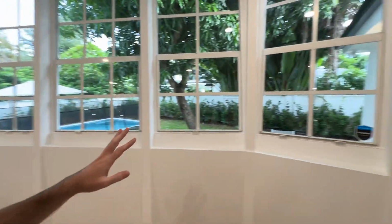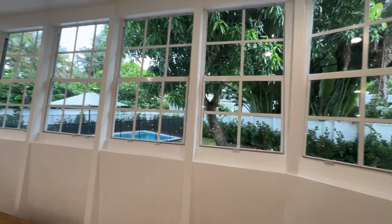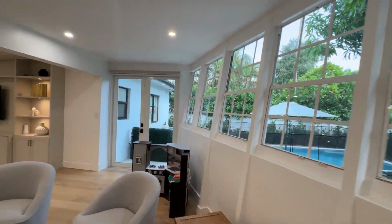But like I was saying, they kept a lot of these accents. So this window is kind of on a slant. I mean, you could knock it down, you could do something else, but I would definitely keep this. This is so unique to this type of house. Like I said, everything's been renovated. So you have a new roof, hurricane impact windows, all the glass has been redone.